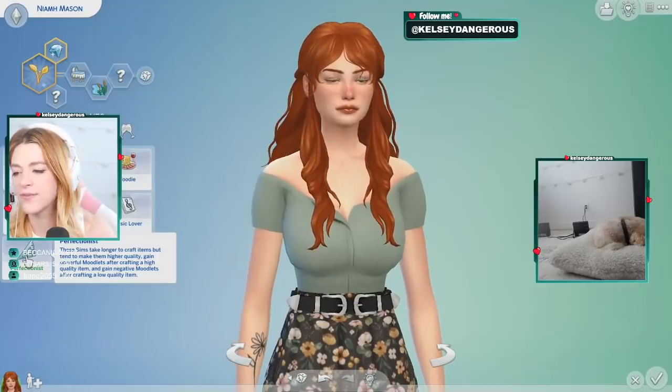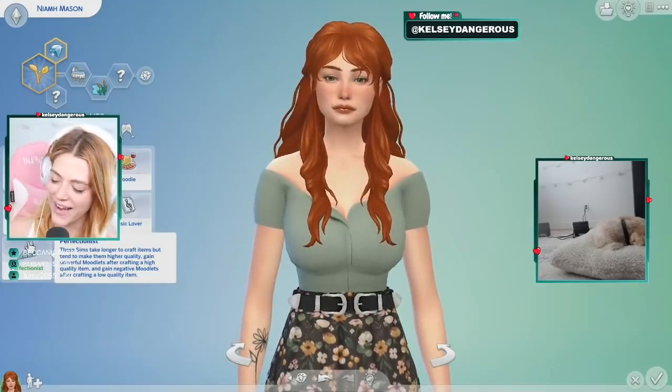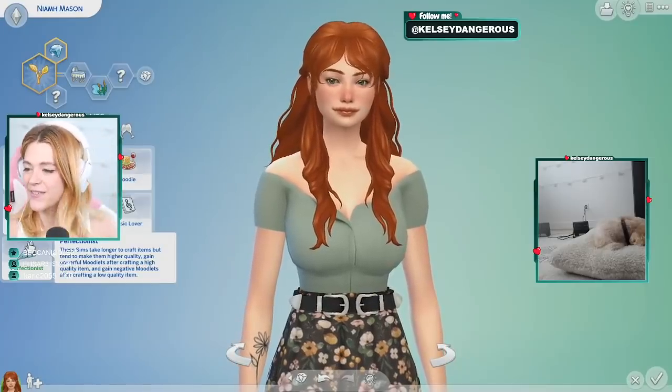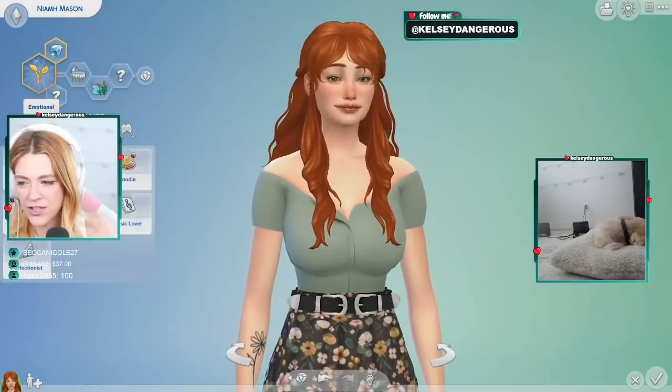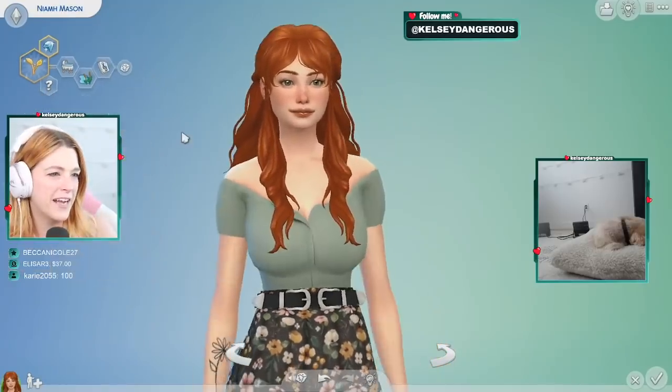Vegetarian. Orange Jen is evil, I think. Yeah, that was kind of my point. Bookworm. Perfectionist. Loner. Let's do music lover. I kind of feel it. I kind of like the music lover idea.